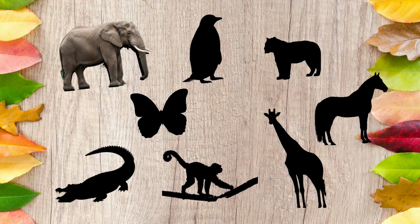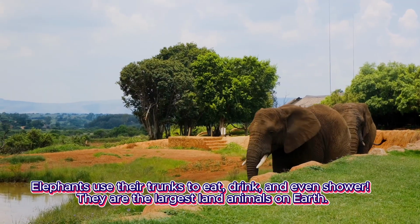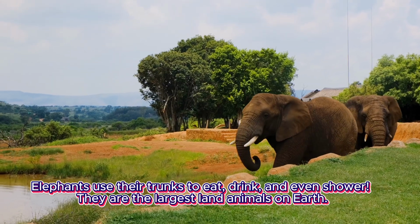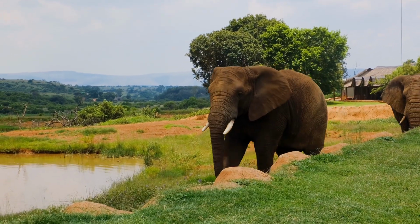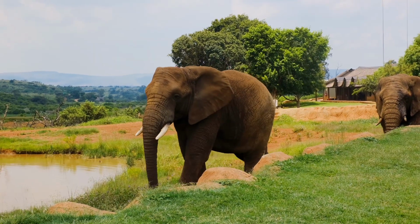Yes, that's it. Elephants use their trunks to eat, drink, and even shower. They are the largest land animals on Earth. Time for the next mystery shadow.